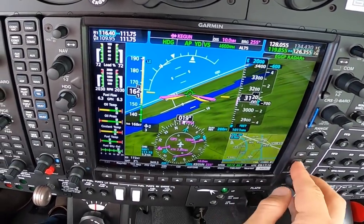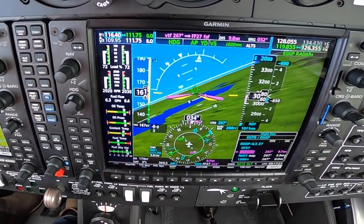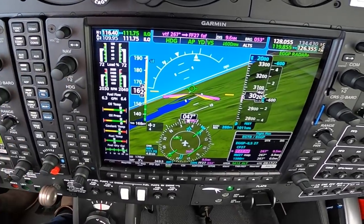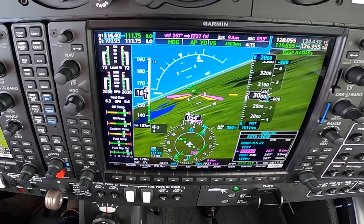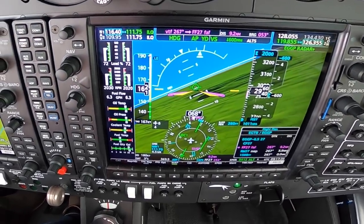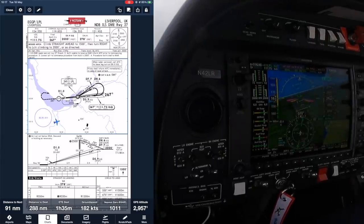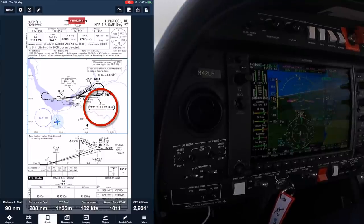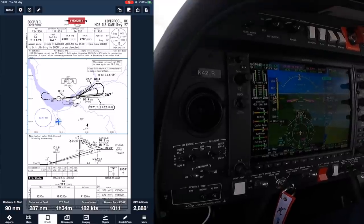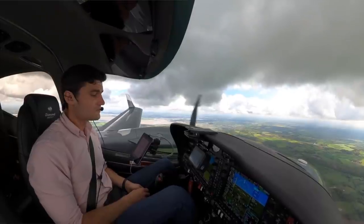Right, so just going on to the, what we're going to do, on procedure, we go activate vectors to final. There you go, it switches over to localizer 111.75, DME all looks good, what we can do is ident the DME. That's 1,000 feet to go. Okay, that's the AOQ identified. Cool, right down to 2,000 feet. We've got 200 feet to go now.